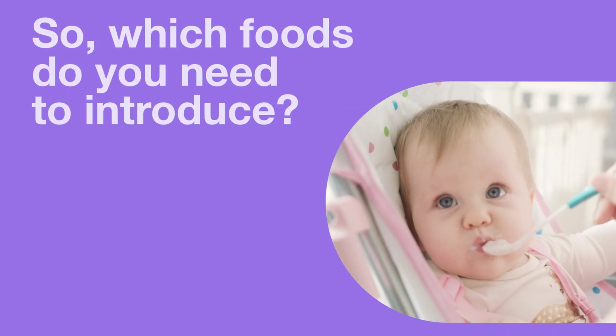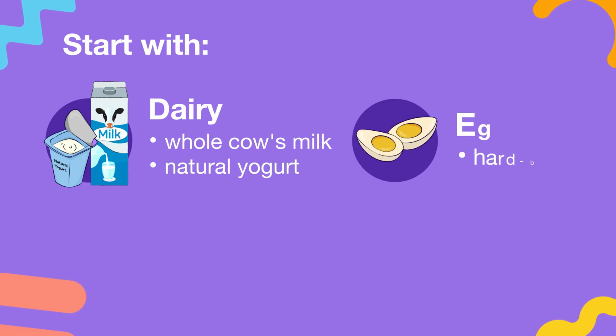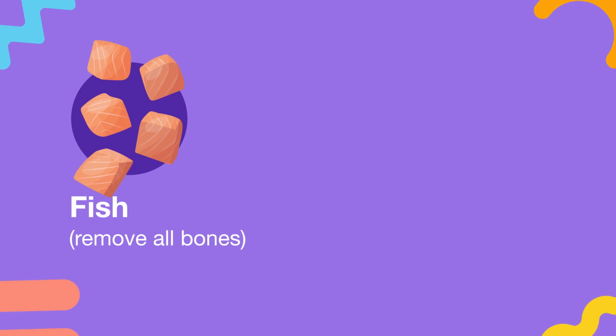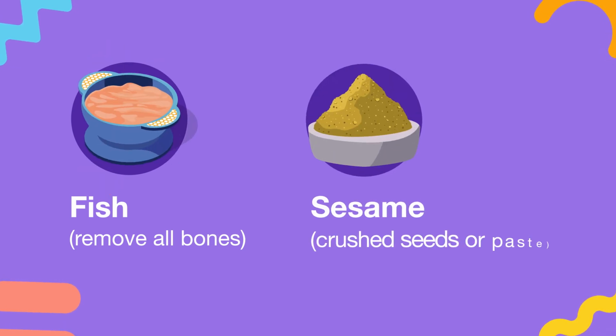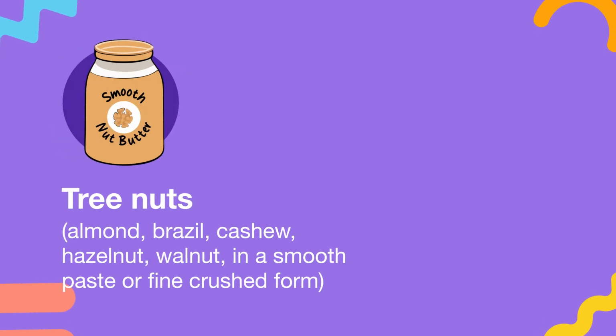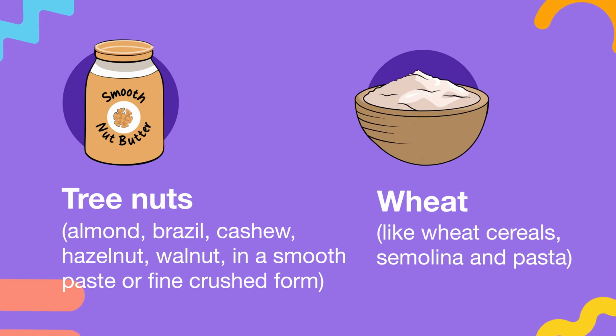So, which foods do you need to introduce? Start with dairy, like whole cow's milk and natural dairy yogurt, hard-boiled egg, peanut in a smooth butter or finely crushed form. Then introduce in any order fish with all the bones removed, sesame as finely crushed seeds or a paste, and then tree nuts like almond, Brazil, cashew, hazelnut or walnut in a smooth paste or in a fine crushed form. Wheat like wheat cereals, semolina and pasta.